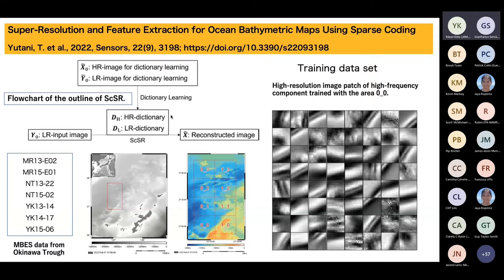So we called it SCSR, that is the sparse coding and dictionary learning method, and applied it to seafloor topographic maps. This is in the same area as Mitsuko's previous paper, the Okinawa Trough, using the same input data, marginal beams from the Okinawa Trough. In this red line area, we provide 8 areas, and then the training data set.